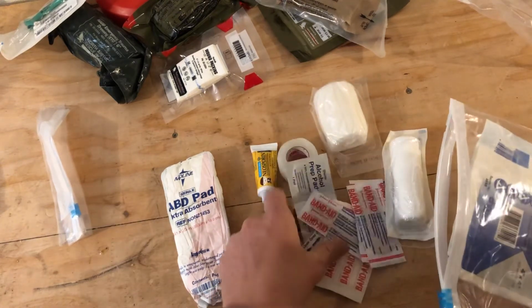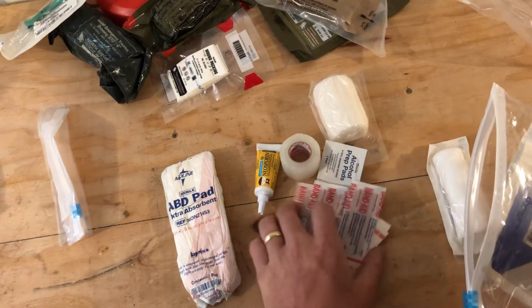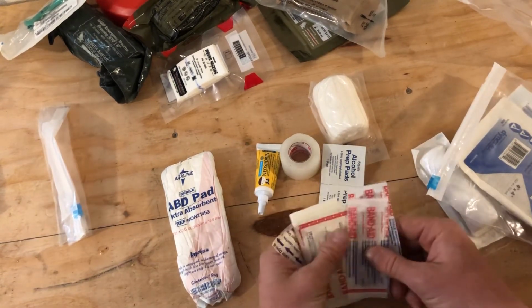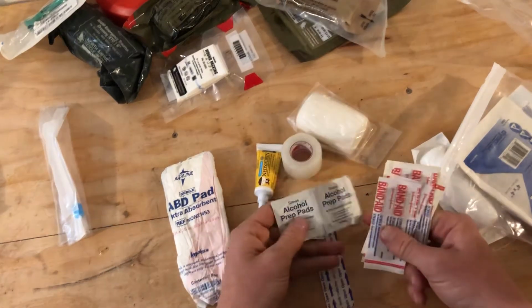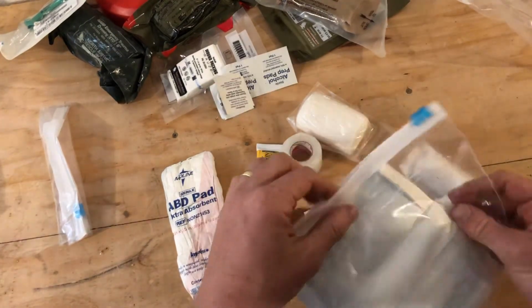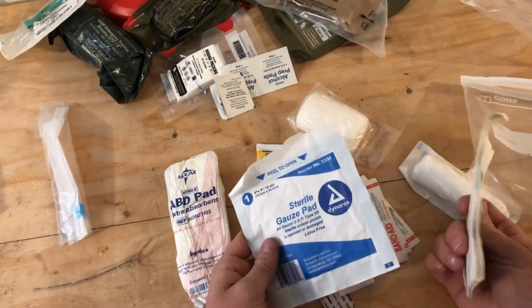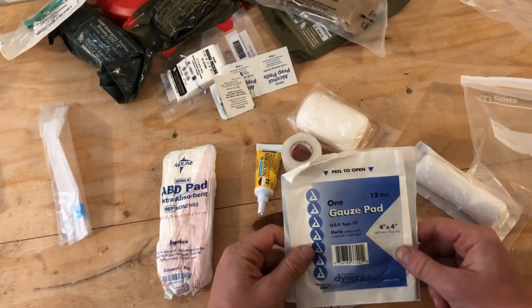A wide assortment of Band-Aids, because honestly you're probably going to be using Band-Aids way more than you're going to be using trauma dressings or anything like that. So a nice good assortment of Band-Aids in here. Some alcohol prep pads, because we want to make sure we keep all those wounds clean. And then I got some larger 4x4 gauze pads, again for your moderate bleeds.